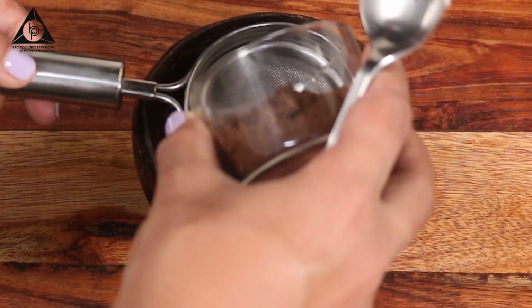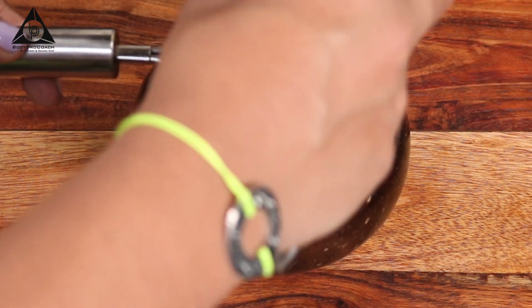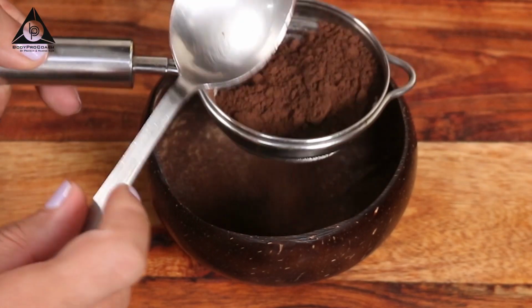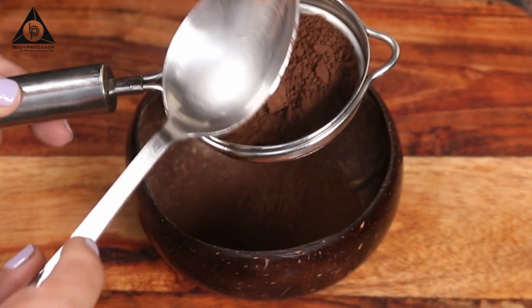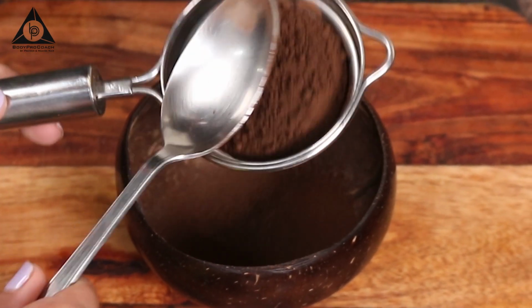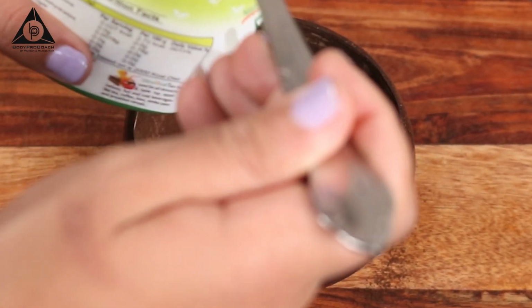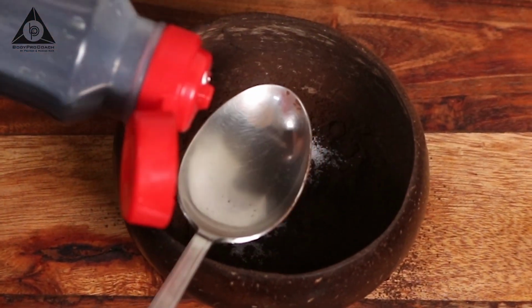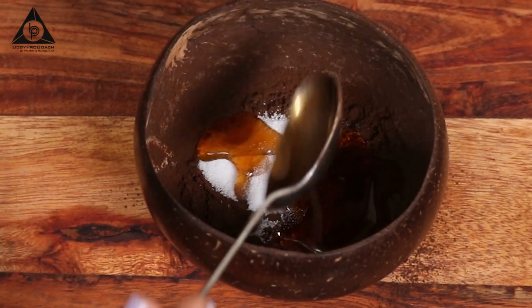First we're going to take 3 tablespoons of cocoa powder and we're going to sift the same until it's completely in the container so that we get a smooth and nice texture of the pudding once it's done. Next we're going to add half a teaspoon of stevia powder, 1 tablespoon of maple syrup, and mix the same well.